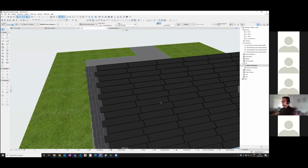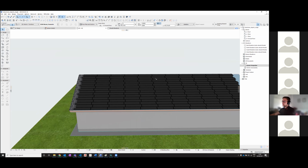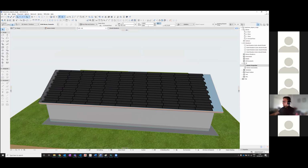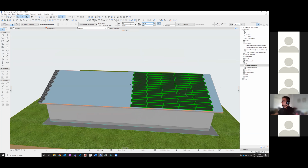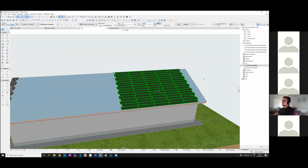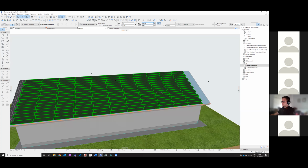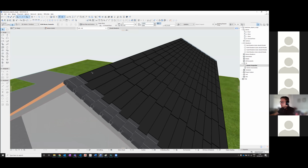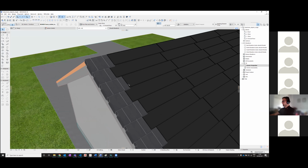But solar roof tiles are a single object. So you can, for example, change width, height, and, for example, I can take 10 meters and it calculates how many panels you have automatically, so you don't have to do it. But these tiles are from a different company, and you need to manually place them like this here.